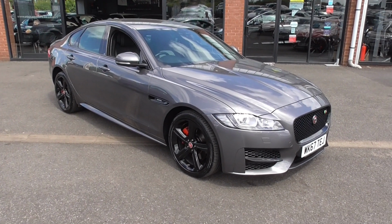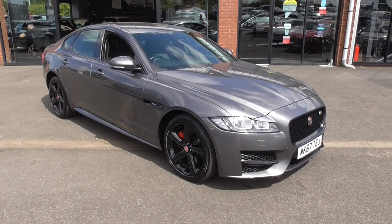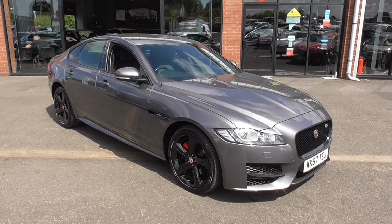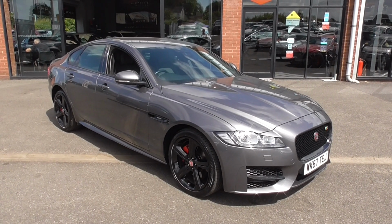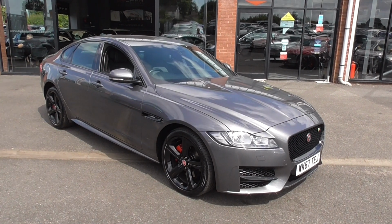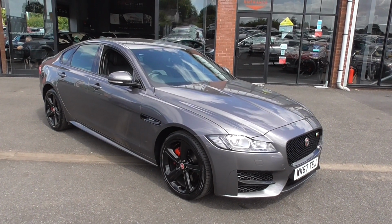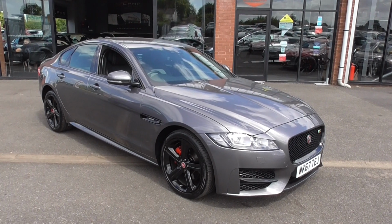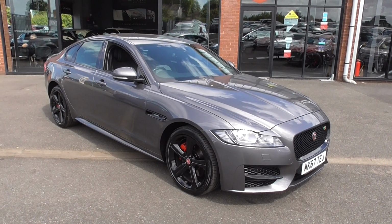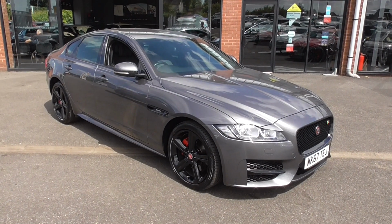I'm Graham and today I'm going to show you around this fantastic 67 registered Jaguar XF R Sport. Now this is the 2 litre 180 brake horsepower engine. It's got the silky smooth 8-speed ZF gearbox and I must admit I love these cars. They have to be arguably the best prestige value car on the used market money can buy.